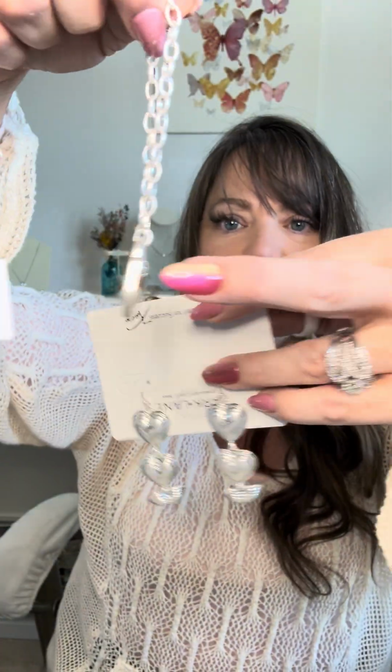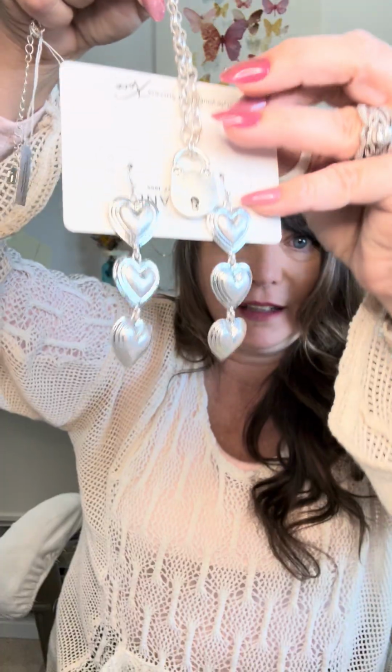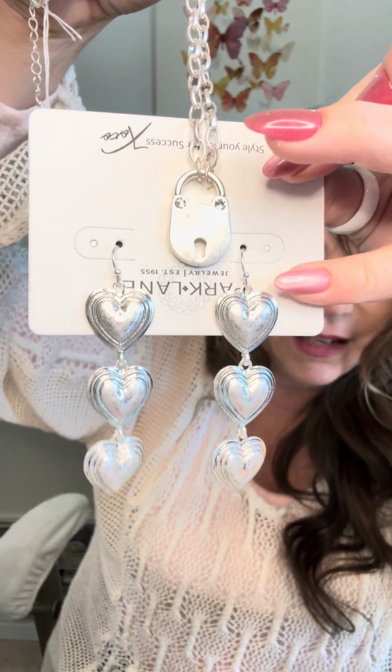And just look at these two together, y'all. I'm telling you, look at that. Isn't that pretty with those together? Those are the Fable. If you're a silver lover, then you're going to love, love, love those. Let's see what else we've got in here.